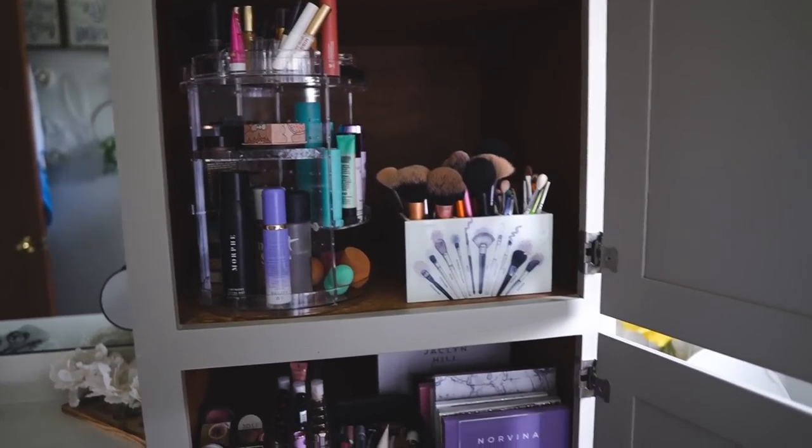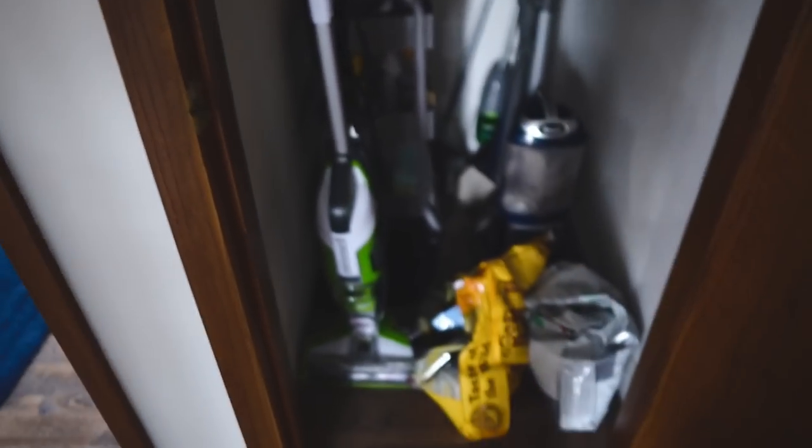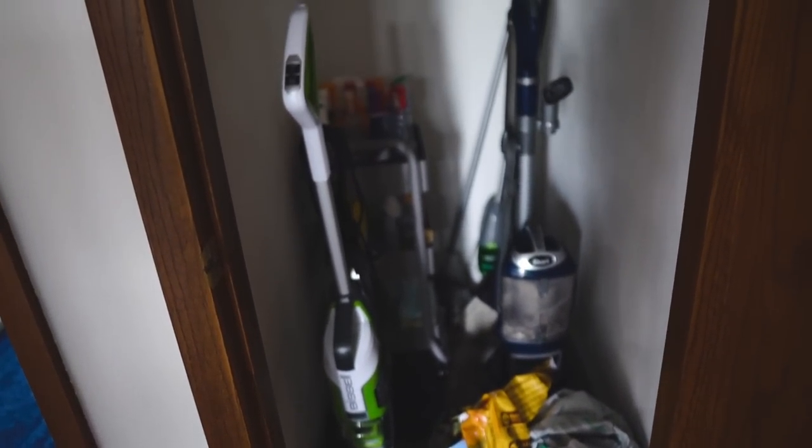I'm really loving the organization inspiration that I've been getting lately. I also did this closet, which annoys me, it doesn't have a light, but I organized this closet. You can see it on my TikTok if you want.